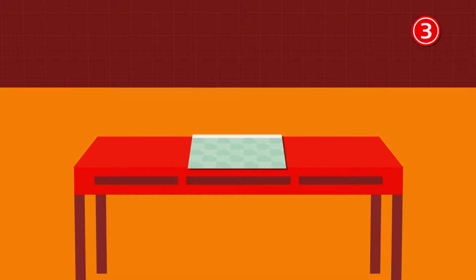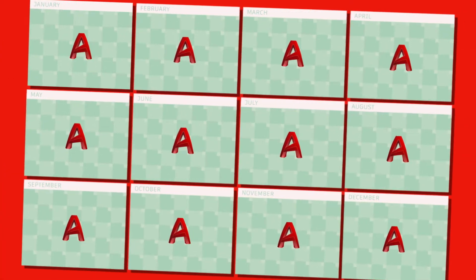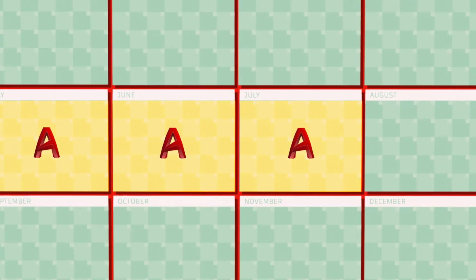And number three, you can pick the plan that's right for you. Sign up for an annual plan for the best deal, or go with a shorter plan to maximize your flexibility.